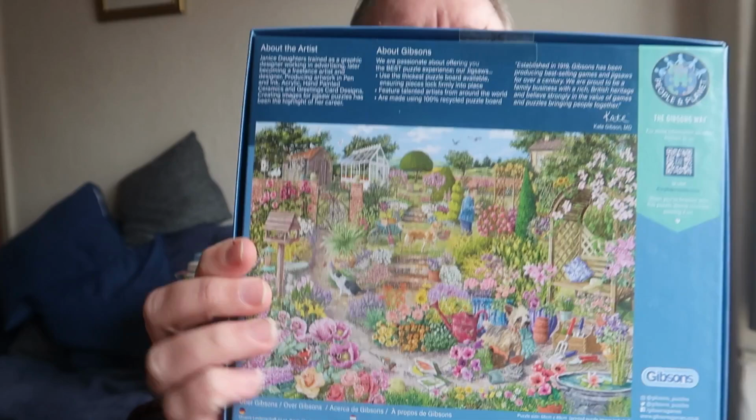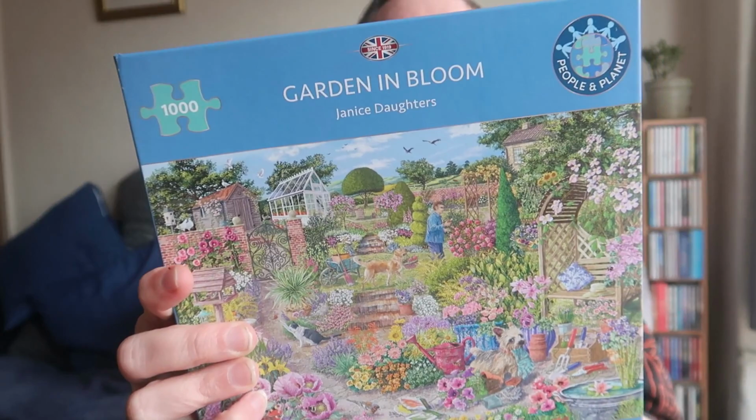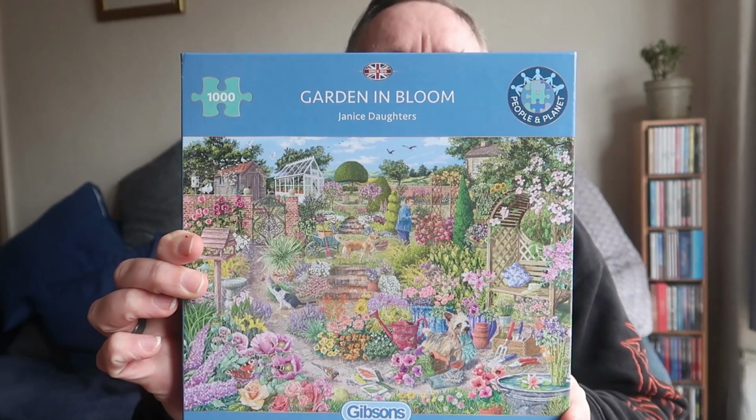It's not my favourite puzzle, and what was good about it is it came with, which I didn't realise was even in there at first, a Gibson's trolley token / keyring. So that was my little freebie that was in it. Well, that's obviously just a little extra. It's nothing major. But that Garden in Bloom by Janice Daughters. Now, like I said, it's not my favourite design that they've ever sent me, but it's part of the subscription service and you basically get what you pay for, which is a mystery puzzle. So all in all, in two puzzles, they're not bad at all. The first one was Wandering Through Windsor by Steve Crisp, but May's unboxing puzzle is there. And as you can see, it's called Garden in Bloom by Janice Daughters.